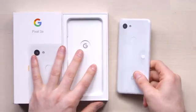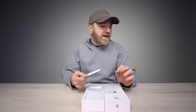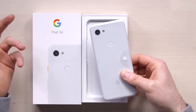I should talk about price. It's an important consideration. Kind of amazingly, this 3a is going to retail for $399. Will, I want to be clear. Are we talking $399? $399 USD.